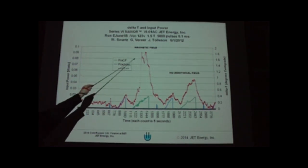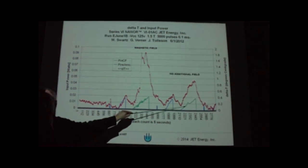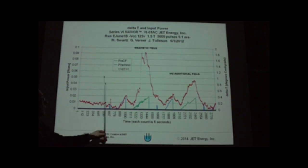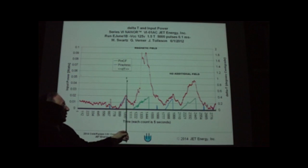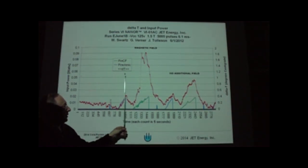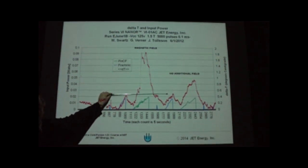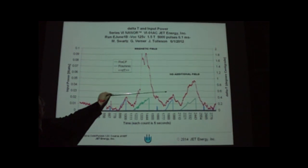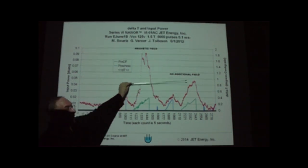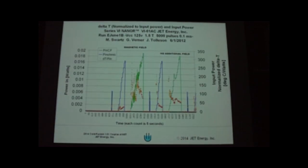This is looking at just delta T. Here's our OMA control. Here's our Cold Fusion device without the H field. So we're only putting on 1.5 Tesla, 5,000 pulses, only between here and here. The first thing to see is it had no effect on the OMA control, which is at the identical location from the applied magnetic field intensity as the Cold Fusion device. No effect on the OMA control, and a big effect on the Cold Fusion device, and also no effect on the background, as you'll see.